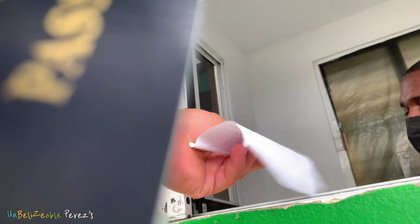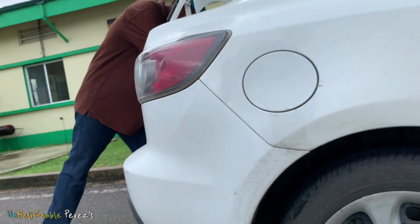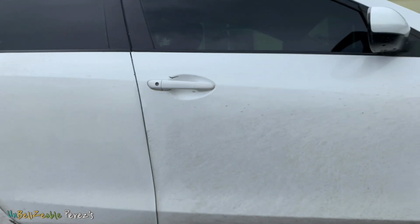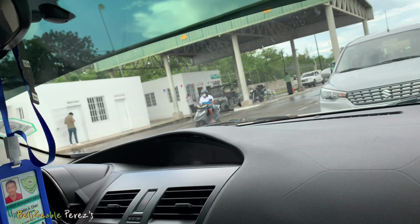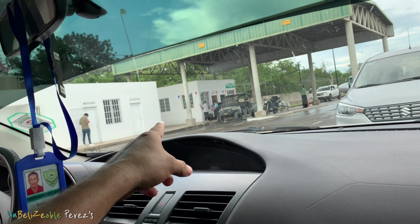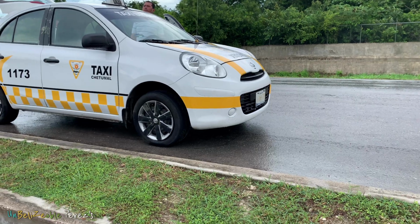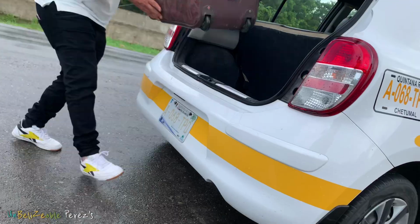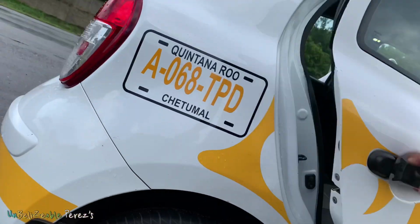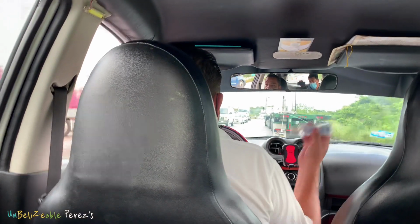You just need to stamp your passport, pay your tourism exit fee, then you check out and take a taxi, just like the Belizeans have to do. You pay $10 and he will take you to the spraying facility where the Belizean taxi can no longer cross into Mexico. You fill out a form for exiting Belize into Mexico. There you take a Mexican taxi, you pay 300 pesos and he will take you to the Mexican border where you're going to stamp your passport.